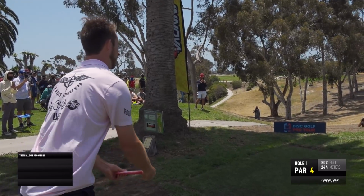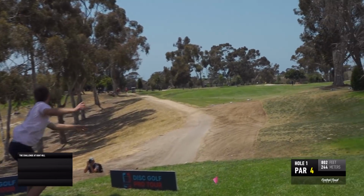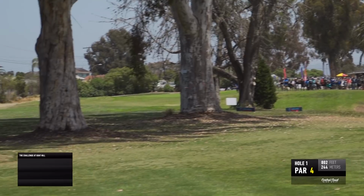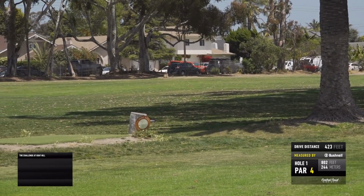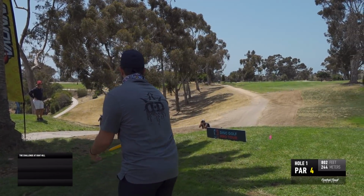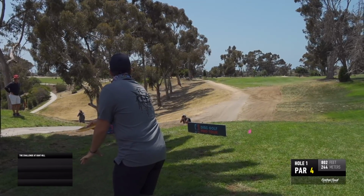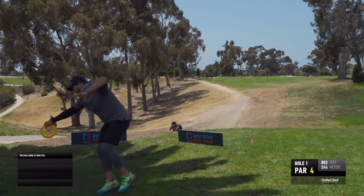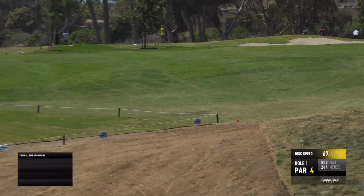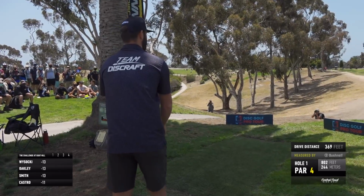That is your two-time world champion, Ricky Wysocki, on the box with a Halo Destroyer. Really forcing that thing over in the headwind, and he's just got one tree to pass, and I think he makes it. He made the Mando, so he's okay over there. A little farther than optimal to the basket, but gettable. This is an Enforcer from Eric Oakley. Going a bit of a hyzer flip, and right out the gate, that's just too low on this hole. He's safe, but he's probably going to be really working hard to get birdie from there.